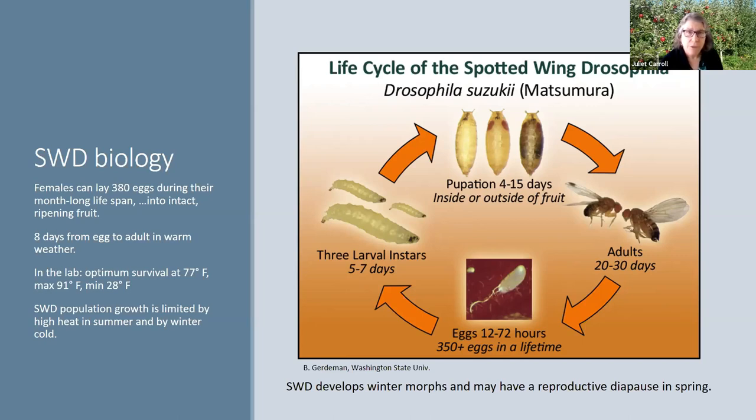In the lab, the optimum temperature found was 77 degrees Fahrenheit with a maximum of 91 and a minimum of 28. Those optima and max and min temperatures can vary depending on sunlight and relative humidity. SWD population growth is limited by high heat in the summer and by winter cold, so much so that in the Pacific Northwest, where it's pretty moderate all year long, this insect can be active and affecting those fruit crops almost all year long in those conditions.